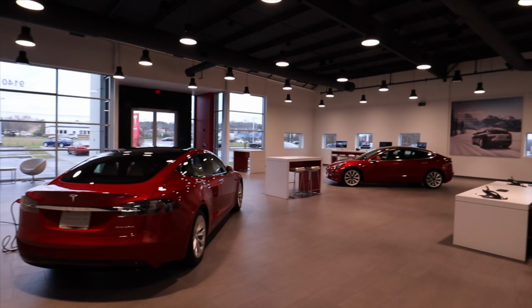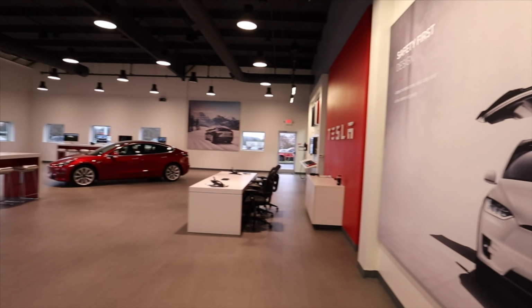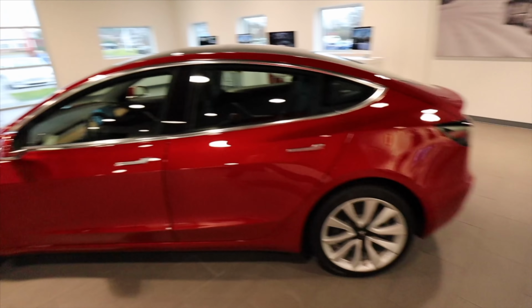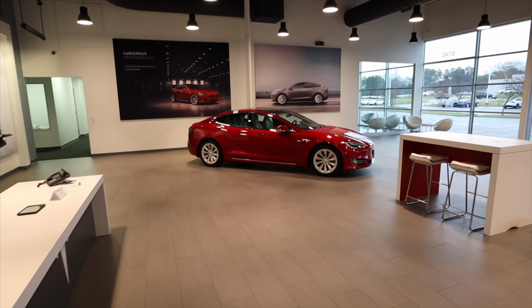Empty. Holy crap. Car's back in service. I got a loaner car and I've got the showroom to myself. There's no one here except for two red cars. Beautiful red Model 3 and a red Model S.